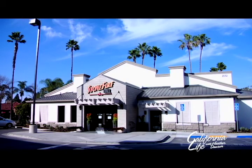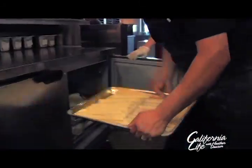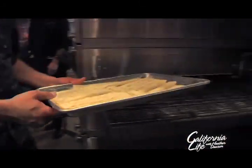One of the reasons why we've been so successful is that everything is made from scratch, fresh ingredients. We don't bring anything in pre-made. And so our desserts are all baked every morning in the restaurants, and then sauces and vegetables are chopped twice a day. Everything is from scratch, and a lot of them are family recipes.